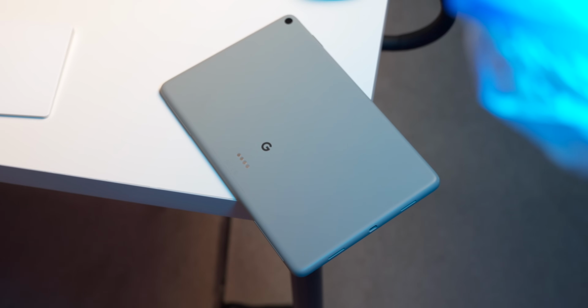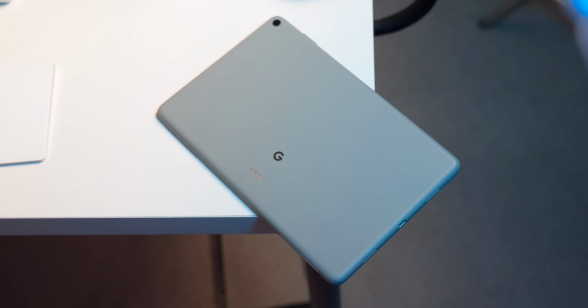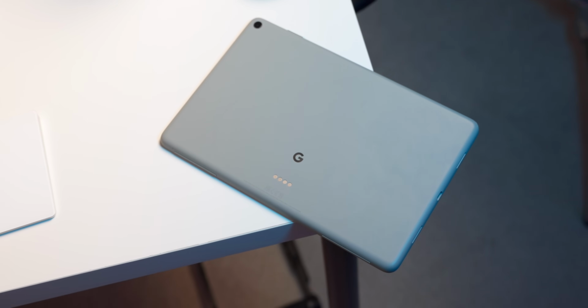And that Pixel exclusive VPN is now coming to the Pixel tablet. We've had this on the phones for a little while, and we saw it quietly come to the Pixel tablet last week, but now Google has said it is official and we now get that exclusive VPN on the Pixel tablet.